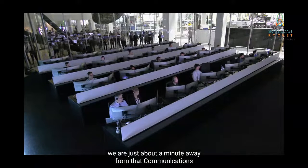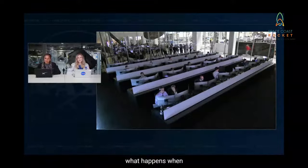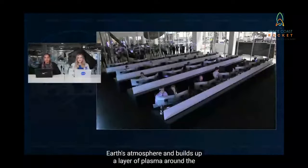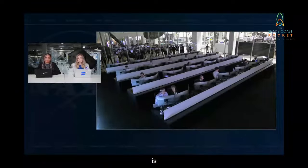We are just about a minute away from that communications blackout period. Again, it should last only about 6 minutes long. This is what happens when the vehicle begins to heat as it's entering back into the Earth's atmosphere and builds up a layer of plasma around the vehicle. Again, this is nominal, and we will establish communications once the vehicle is through the period.